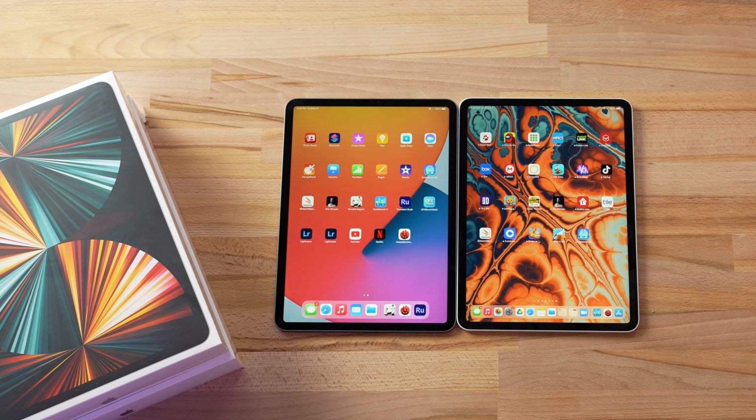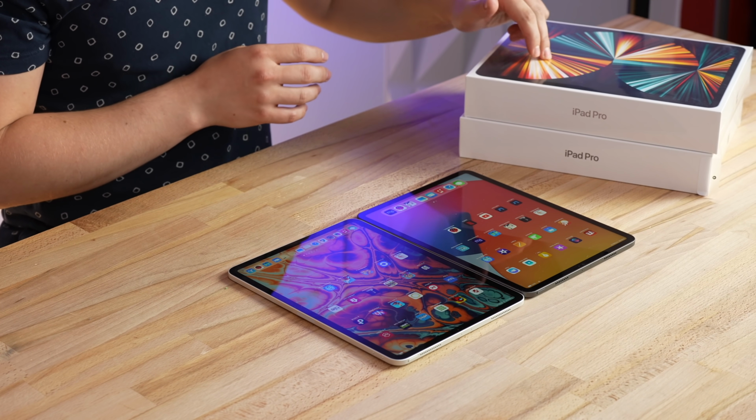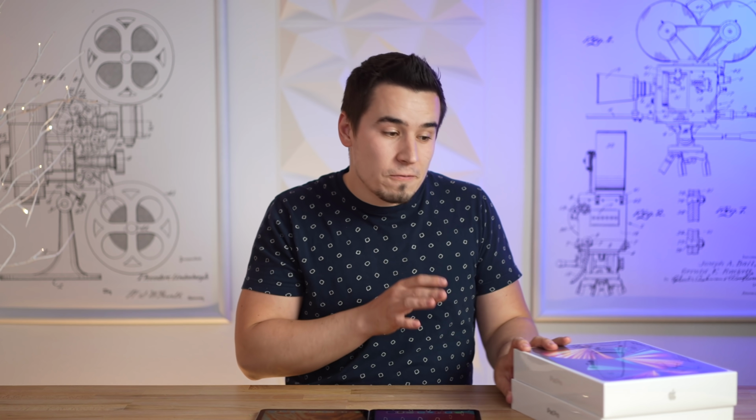Hey guys, this is Vadim with Max Tech, and right here in front of me are three M1 iPad Pros: the 11-inch right here with 8 gigs of memory, and two 12.9 inches, one with 8 and one with 16 gigs, but we're not gonna focus on that in this video. We're gonna put those off to the side and look at the mini LED displays later.